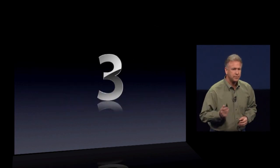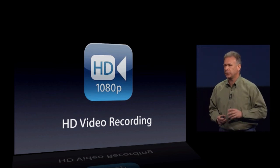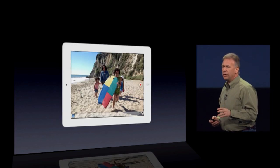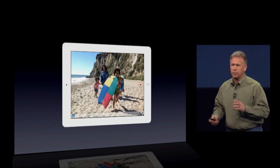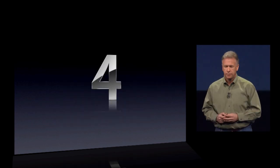Number 3, HD video recording, now a 1080p resolution. Full HD resolution, so wherever you are, you want to grab a video for work or play or school, you've got a great camera built in to do that with.